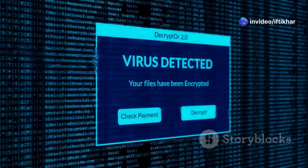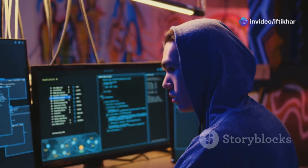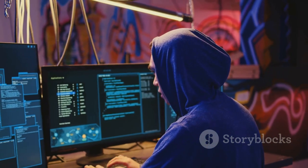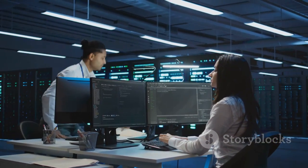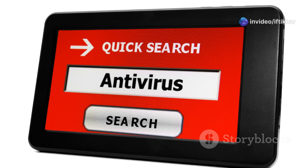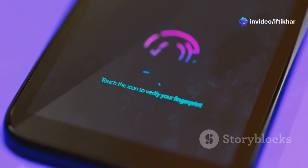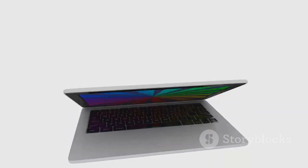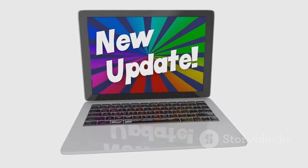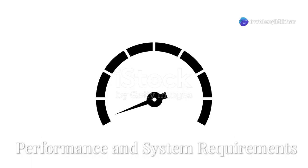Windows, on the other hand, has historically been a bigger target for malware attacks. Its widespread use and closed-source nature have made it a more appealing target for hackers. However, Microsoft has made significant strides in improving Windows security over the years. Windows Defender has become a robust antivirus solution, and features like Windows Hello and Secure Boot add extra layers of protection. But it's important to stay vigilant, keep your system updated, and practice safe browsing habits no matter which OS you choose.